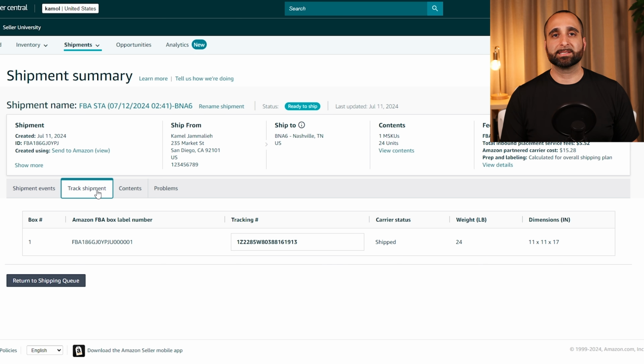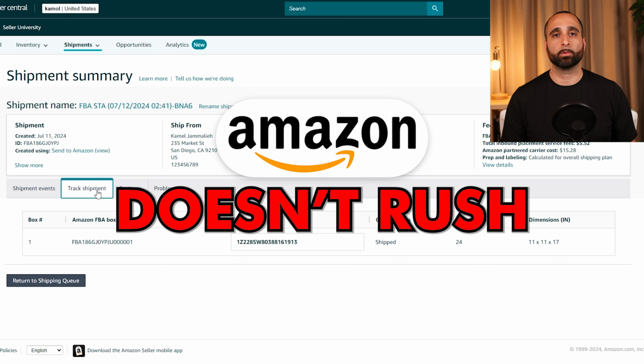And that's another big mistake I see new sellers making. They run out of inventory on Amazon because they mistimed their shipments. Some think that they will have enough time for shipping items to be replenished if they are about to run out of inventory, because Amazon will probably prioritize them. Well, I'm telling you that unfortunately this isn't the case. Amazon doesn't rush or prioritize your products just because you're about to run out of inventory.